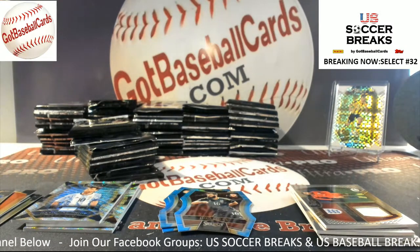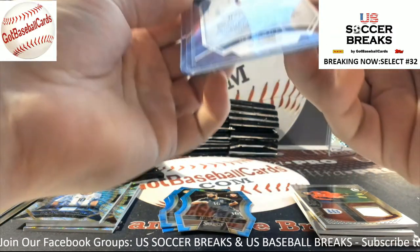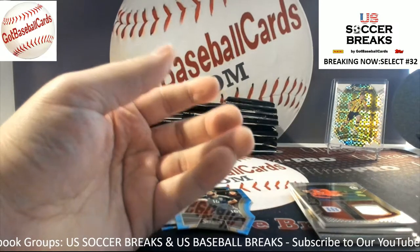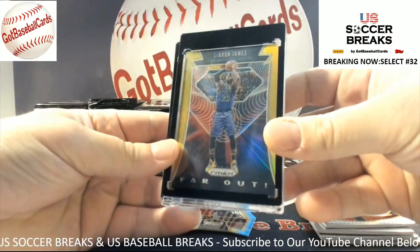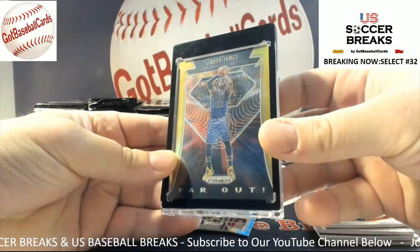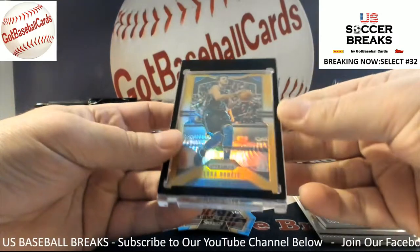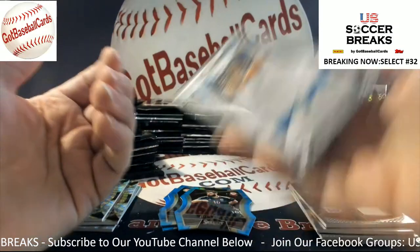Yeah, man, it sure is. Yeah, I opened three hobbies last night. If you guys are into Prizm basketball, I opened three hobby boxes last night. No joke, this is what I got. LeBron, numbered to 10. And then how about a second year Doncic, numbered to 10. It was insane.